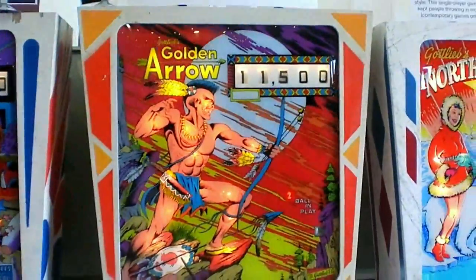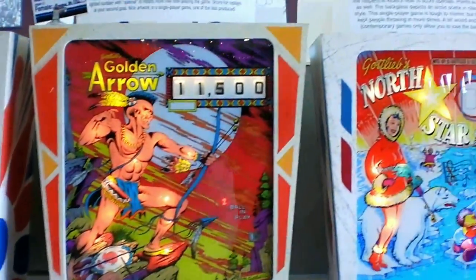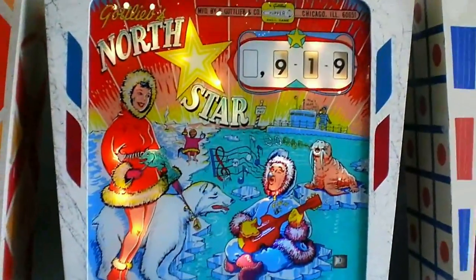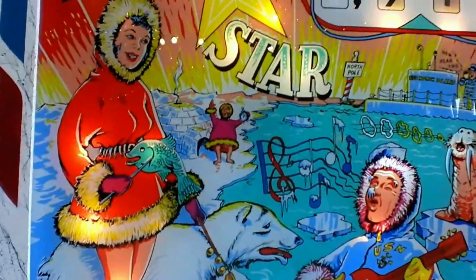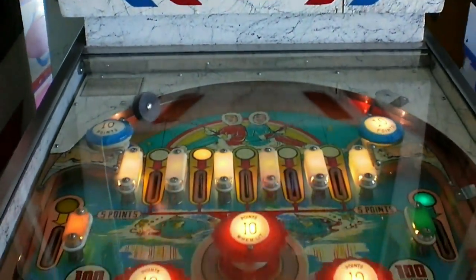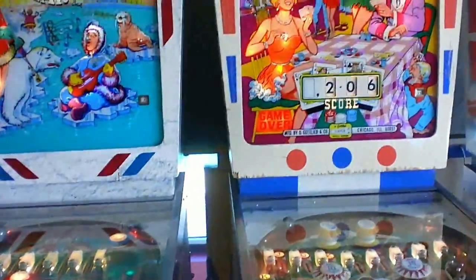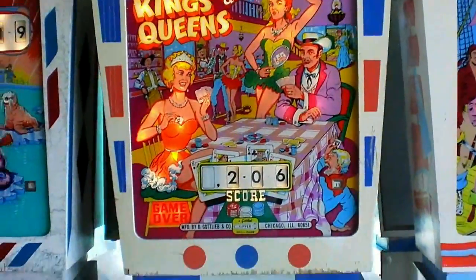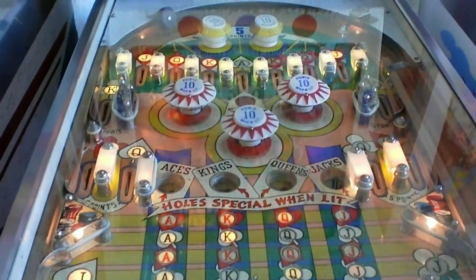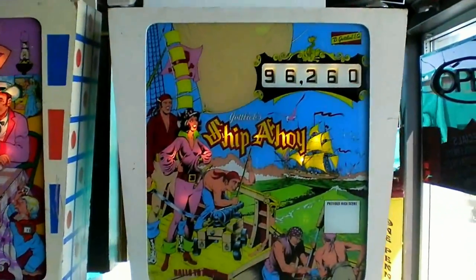From 1977, you have Golden Arrow. Now this year, ladies and gentlemen, is not necessarily what year this came out, so I really can't tell you. But this came out in the 60s, and that is North Star. They really did do some really good work on the back glass here. From 1965, you have Kings and Queens. And lastly in this aisle here, you have 1976's Ship Ahoy.